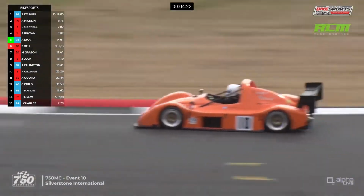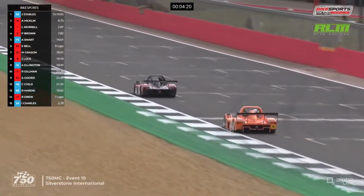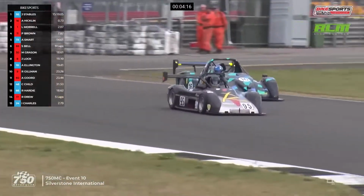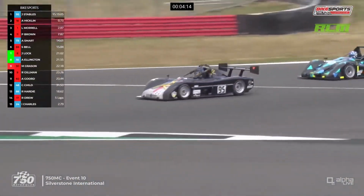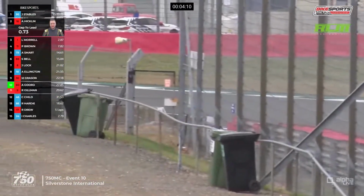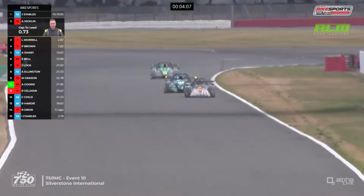The gap between the 2 leaders, meanwhile, Johnny, has come right down to 3/4 of a second. 2 slow laps for Joe Stables. And here they are, they're together now. It's not 0.73 seconds now. It was a 1:08 for Stables, then a 1:06, and that's allowed Ash Hicklin in the number 16 car to close right up on him.